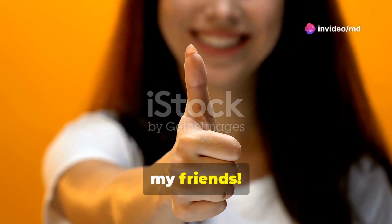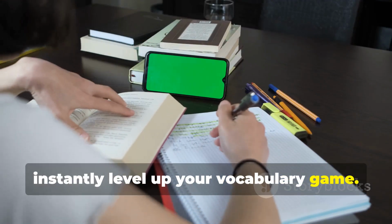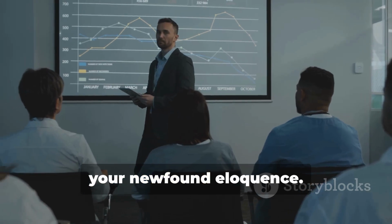And there you have it, my friends. 5 advanced English phrases to instantly level up your vocabulary game. Now go forth and impress everyone with your newfound eloquence.